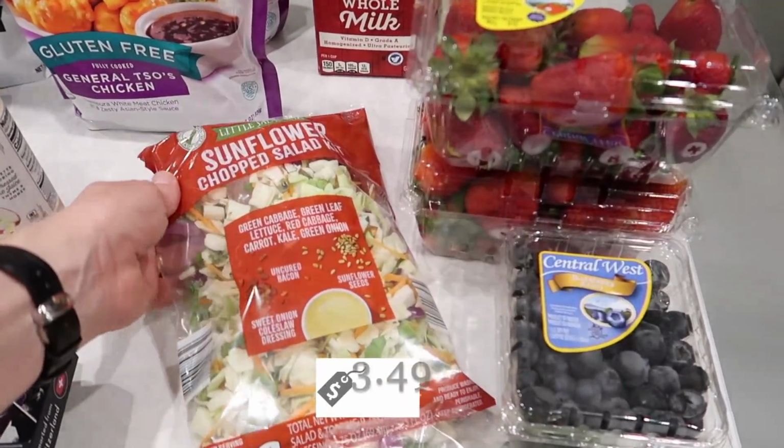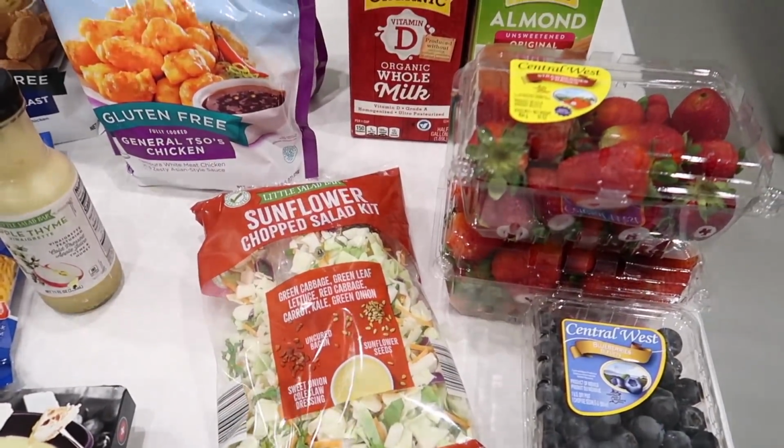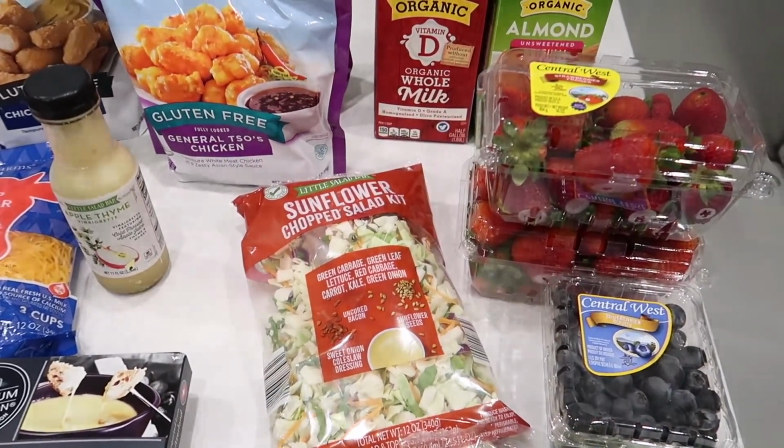I also got one of these sunflower chopped salad kits. This we have tried in the Dole brand, and I heard that the Aldi one was really good, so we're going to give that one a try.